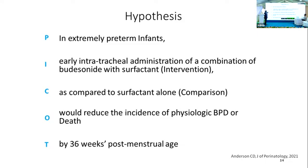You look at the PCOT in extremely preterm. The question we are asking is, in extremely preterm infants, would early intratracheal administration of a combination of budesonide with surfactant, that's the intervention, compared to just surfactant alone, the control arm, reduce the incidence of physiological BPD or death by 36 weeks post-menstrual age. That is how we define BPD: any oxygen requirement at 36 weeks corrected gestational age.